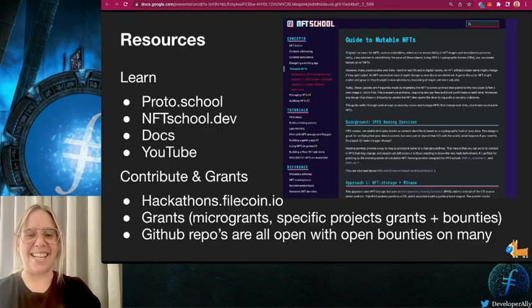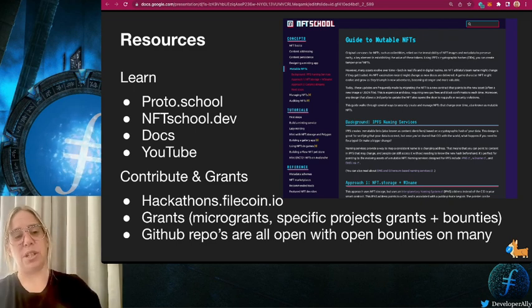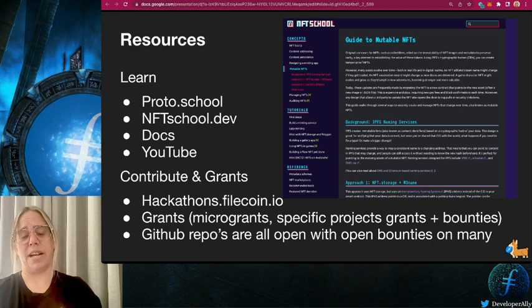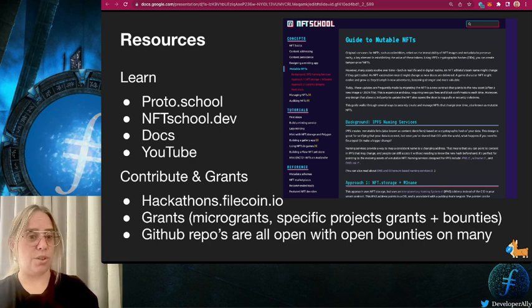Last thing I want to say is more resources. Whatever you want to learn more about, please go and have a look at proto.school for tutorials around IPFS and Filecoin. There's nftschool.dev if you do want to dive deep into the world of NFTs and how they can be used, and some different functionalities and tutorials around that there.